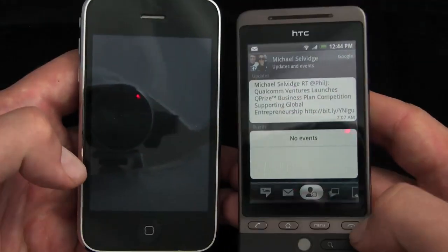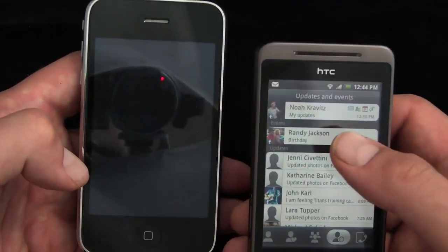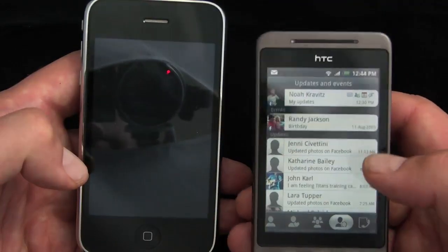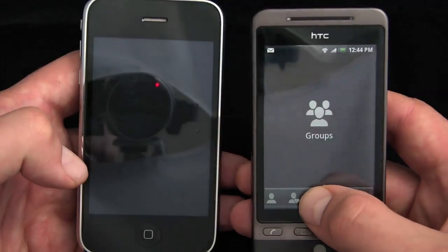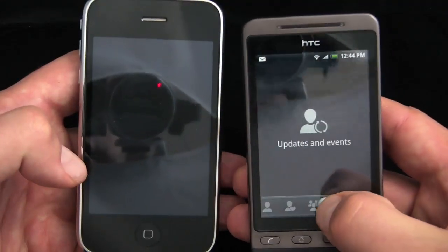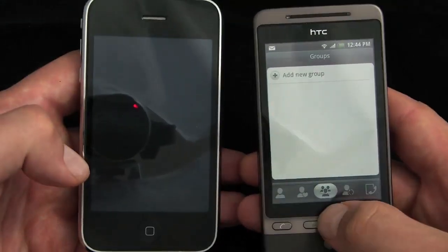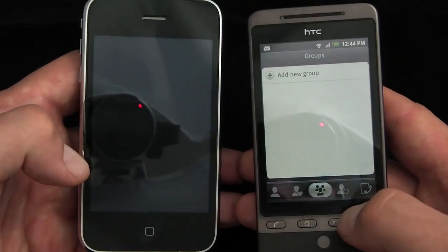And it actually showed me the other day, I had a friend who had a birthday coming up. So there's one right now. I have a friend, Randy, who's got a birthday coming up, and it updates me on that, which is pretty neat. So I like what HTC's done, linking to some of the online social networks. You can also link to a Flickr account, and I would imagine they'll be adding more support later.